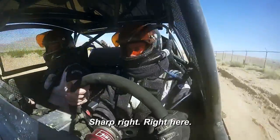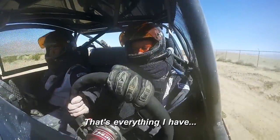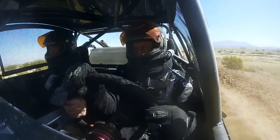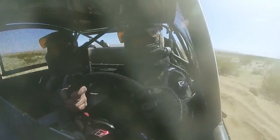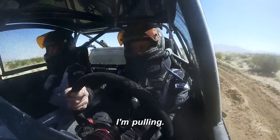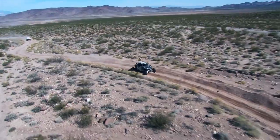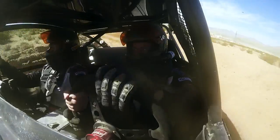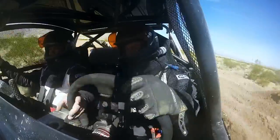Sharp right here. That's everything I have. I can't pull. In order to get to the pit, Shane helps Dustin steer their Can Am Maverick Turbo. I'm pulling. It immediately takes some wind out of your sails and kind of pulls your adrenaline out whenever something like this happens. All right, go back.